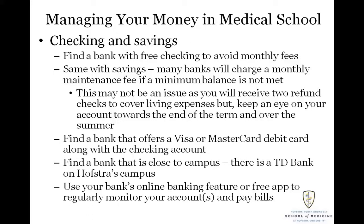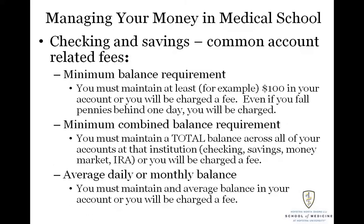So find a bank that offers a Visa or MasterCard debit card along with the checking account. This will help you track your expenses during the academic year. It's also important to find a bank that's close to campus. There's a TD Bank right here on Hofstra's campus, but there are many other banks that have branches within 5 minutes of campus. So if you already have a checking and savings account set up, look to see if there's a branch close to campus. Use your bank's online banking feature or free app to regularly monitor your account and pay bills. Again, this will allow you to easily and accurately track your expenses.